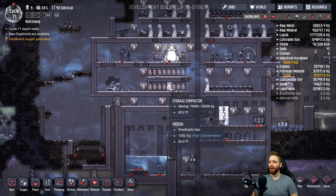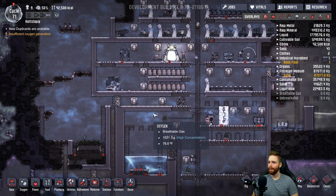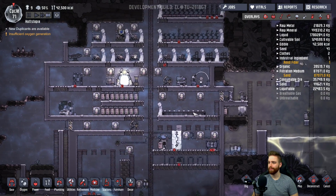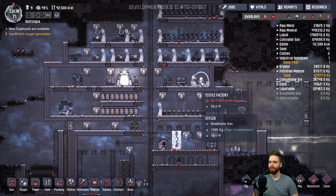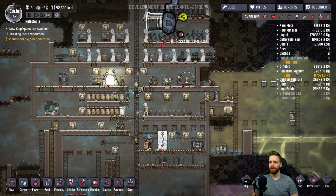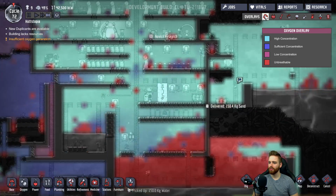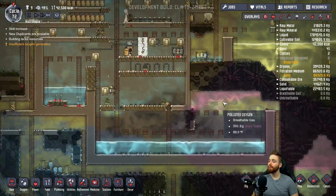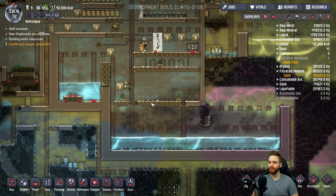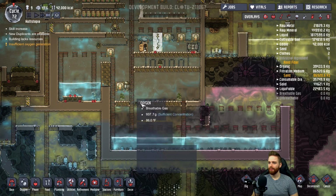You know what? All of our storage compactors are completely full, except for that one. There's a closed section. Oh. Okay. Could make a clothes bin. I'd like to make a snazzy suit if at all possible. Lacks resources, of course. New duplicants are available. Insufficient oxygen generation. We're doing just fine. We were talking about getting air scrubbers. That's right. This thing is not really doing its job anymore since the carbon dioxide's down here. Let's try to maybe pump up that water.